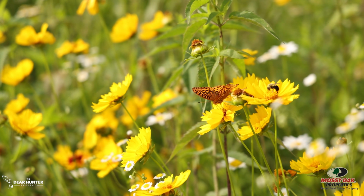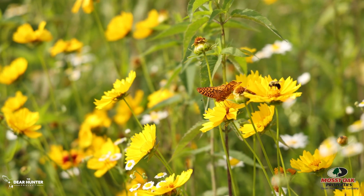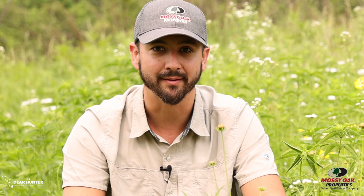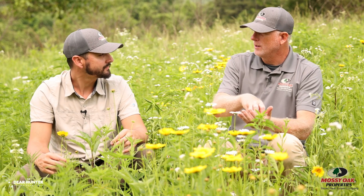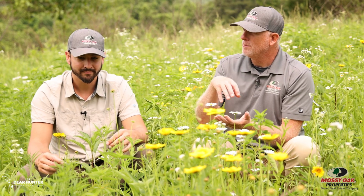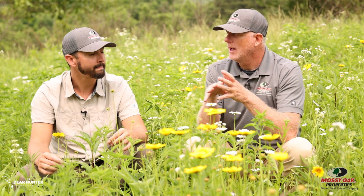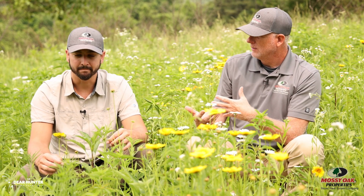So first year it sleeps, second year it creeps, third year it leaps. It is a multi-year process and investment that takes patience to establish. That would be probably the number one killer of a pollinator when being attempted, is the lack of patience, without a doubt. Right.